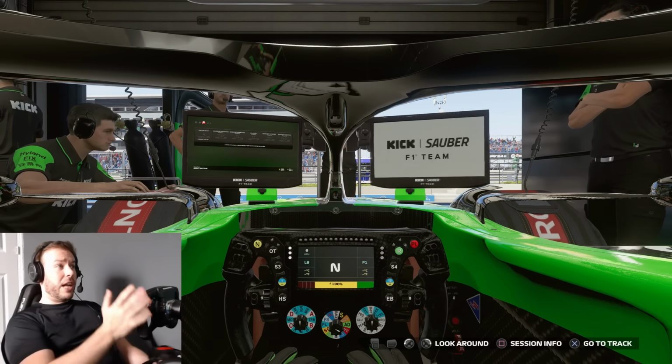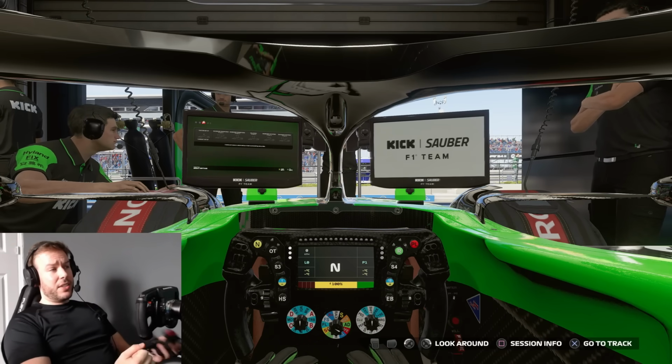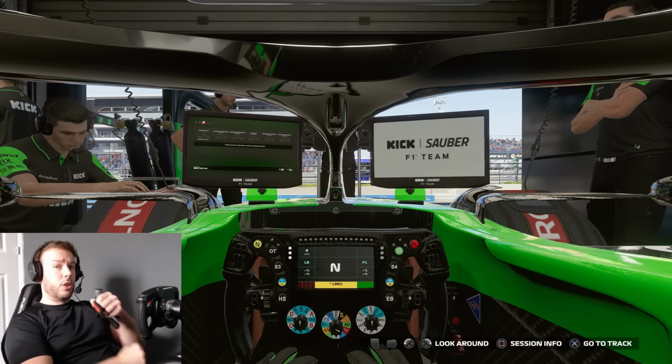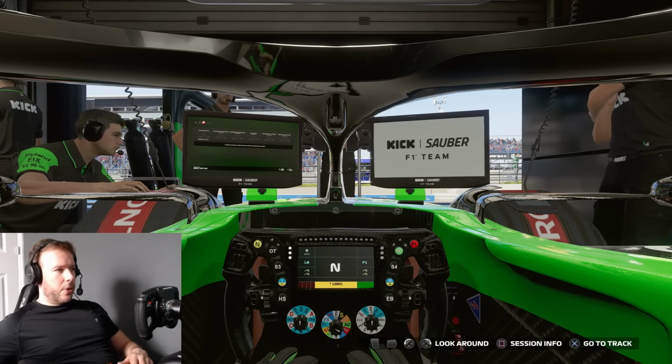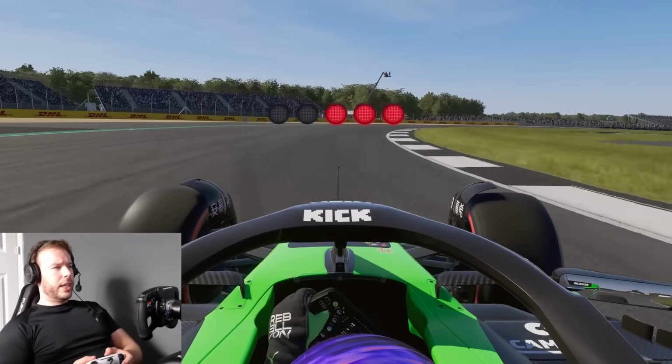So I've downloaded the world record setup here at Silverstone because I think this is another good track where high speed, low speed corners, going from lock to lock is very important. Because if we actually go out on track now, I'll just show you very quickly.